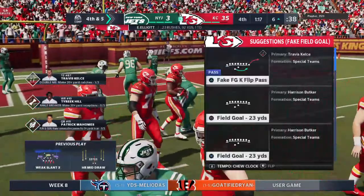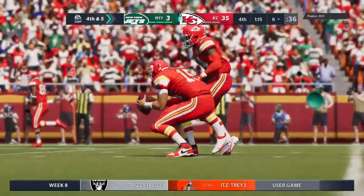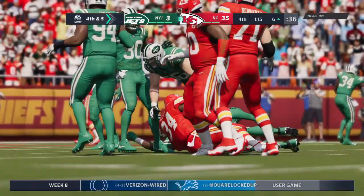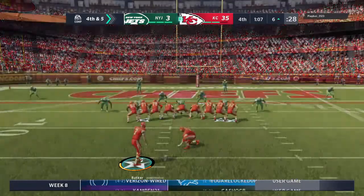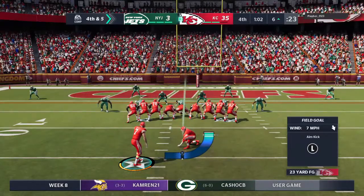And he'll be stopped just outside the 5 at the 6. Just a 1-yard pickup there, and it'll be 4th down. A gain of only a yard. It's 4th down. So now here comes the field goal team for the 3rd time today. This is an easy one, 23-yarder.